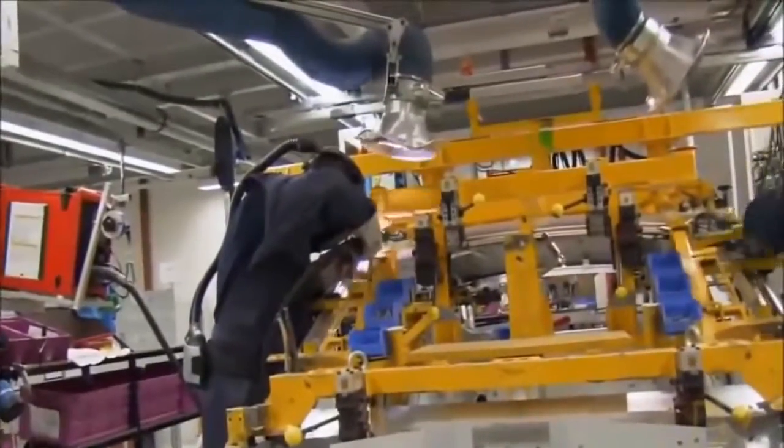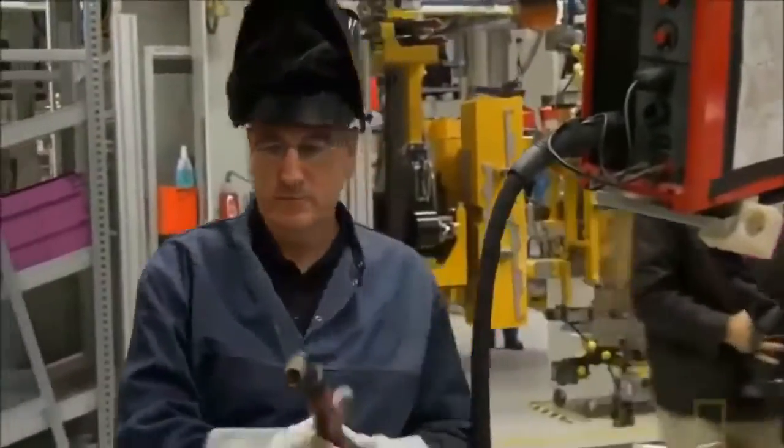It's complex because when you weld parts together, aluminum parts together, you always get distortion. It must be absolutely perfect. So it's important to have people who have feeling for the material.